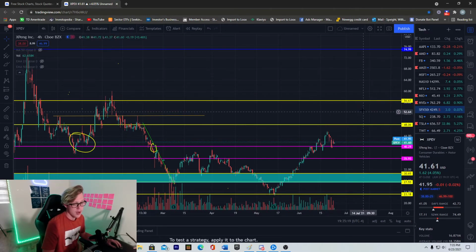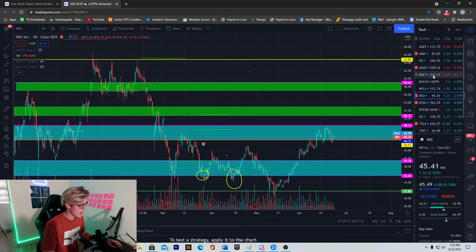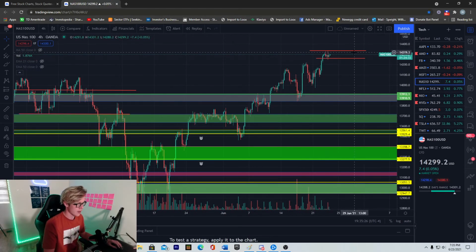So keep that in mind when you go into your trading session tomorrow with NIO. Stay on the lookout on that. And then also the overall market, stay on the lookout for that. Watch that range right there. Whichever one we break, up or down, that's the direction we're going to pick for the majority of the day.